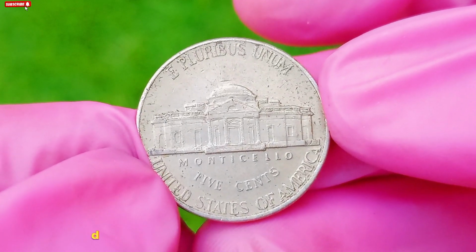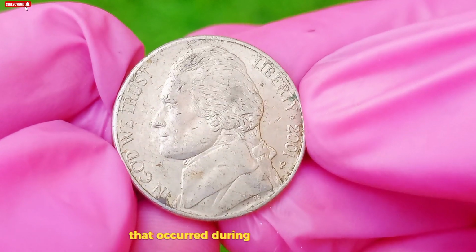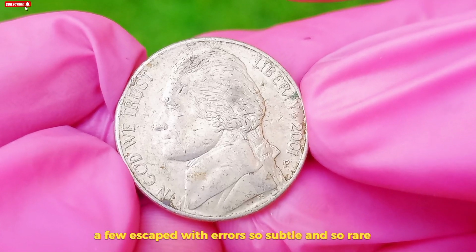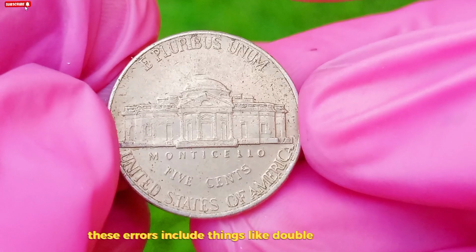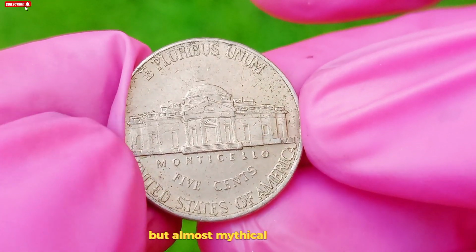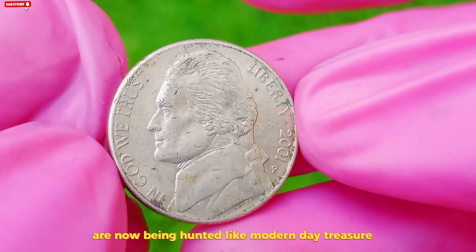The 2001 D Jefferson nickel becomes especially intriguing because of rare minting flaws and unexpected variations that occurred during its production. While most coins from this era were perfectly manufactured, a few escaped with errors so subtle and so rare that only trained eyes or pure luck could spot them. These errors include things like double die strikes, clipped planchets, or off-center designs, making them not only highly collectible but almost mythical in value. Only a handful of these error coins are rumored to still exist, and those that do are now being hunted like modern-day treasure.